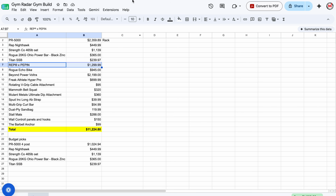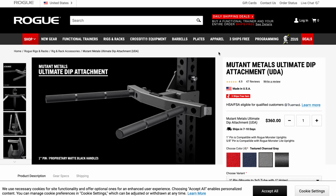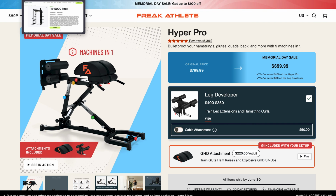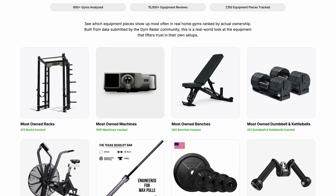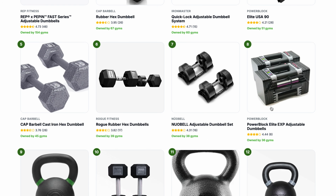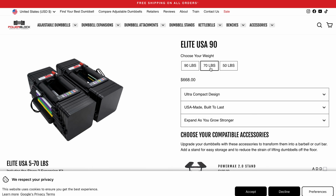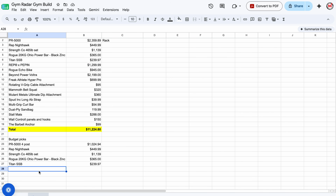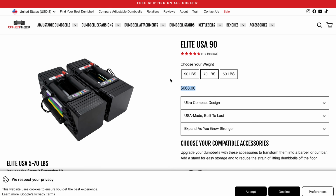Right. The Rep set, you don't necessarily need the 125-pound option. I don't have the 125-pound. Could you go to the PowerBlock, say the 70-pound PowerBlock, and does that save a ton of money or is it not that much? That is a good option. Yeah, the 70-pound PowerBlock is $668. The Elite USA 90 for $668. Oh, sorry. The 90 pound, 70. Yes. Trying to shave. So you're going from your max dumbbell of 105 to 70, but it's an option.